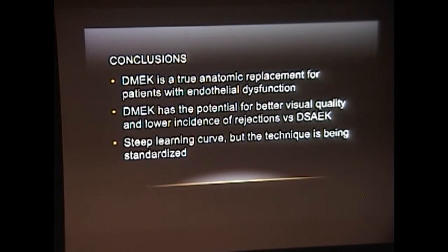In conclusion, DMEK is a true anatomic replacement for patients with endothelial dysfunction, and has the potential for better visual quality and a lower incidence of rejection versus DSEK, but there's a steep learning curve, however the technique is being standardized. I'll take any questions. Just kind of go, Dr. Lin.